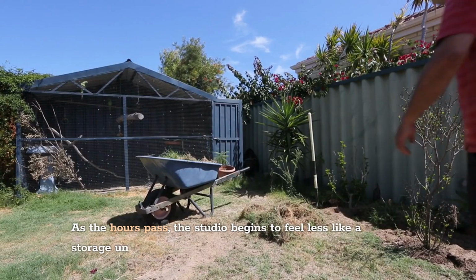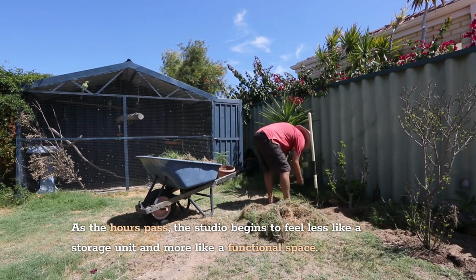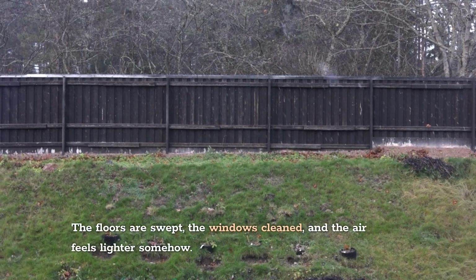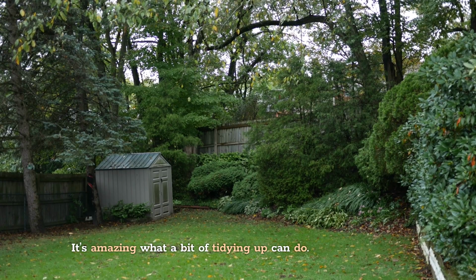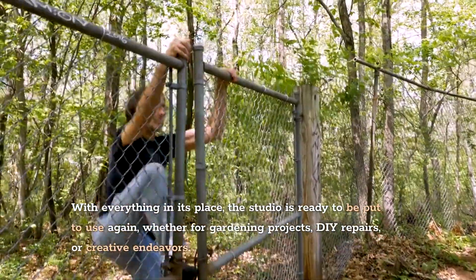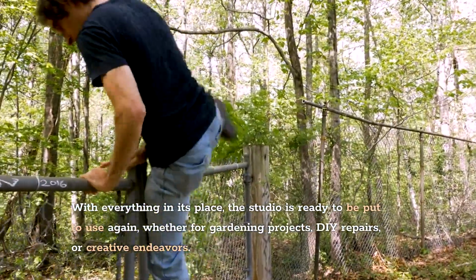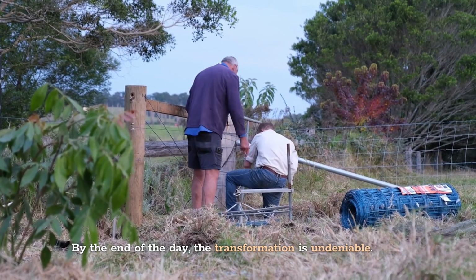As the hours pass, the studio begins to feel less like a storage unit and more like a functional space. The floors are swept, the windows cleaned, and the air feels lighter somehow. It's amazing what a bit of tidying up can do. With everything in its place, the studio is ready to be put to use again, whether for gardening projects, DIY repairs, or creative endeavors. By the end of the day, the transformation is undeniable.